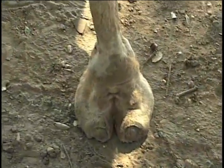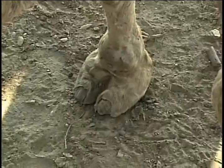Whenever the camels walk, their feet kind of spread apart. It's almost like snowshoes, and that's to help them walk in the sand. You know, when you go to the beach, how it's really hard to run in the sand. Well, the camels, they won't sink and they can run pretty fast.